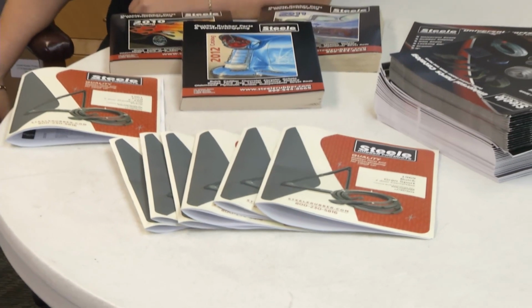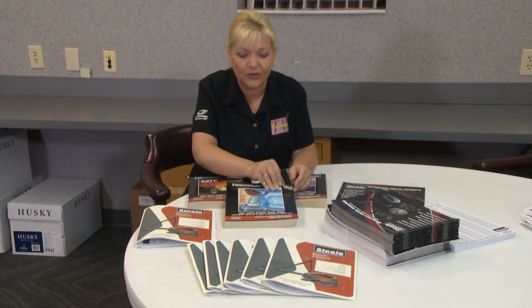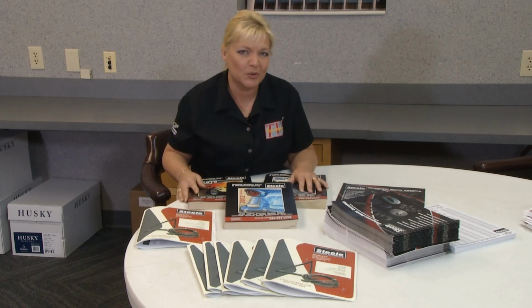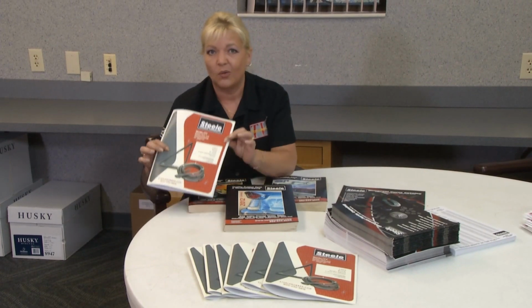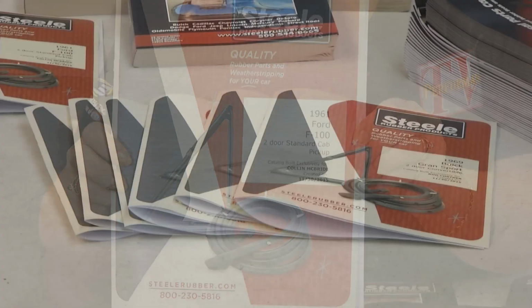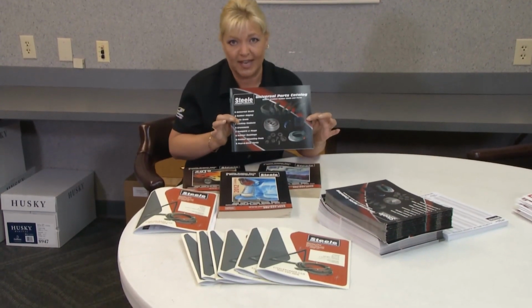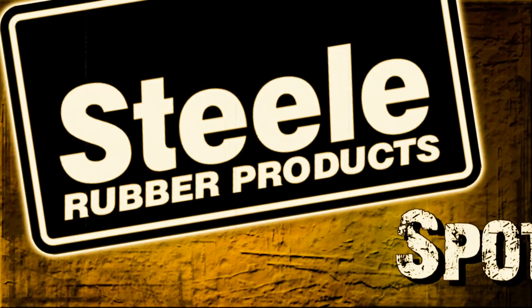You know, when you want to find all of the parts for your ride and you really want to have something in your hand to be able to look through, and well, you don't want to look through a great big 600-page catalog, well, Steel Rubber Products came out with something really, really cool. You just let the folks know what year, make, and model of your ride, and they're going to send you a customized catalog that has every single part in it that you need just for you. And hey, if you're doing something like a street rod or whatever, they also have their universal catalog as well with lots of cool stuff to get your ride finalized.